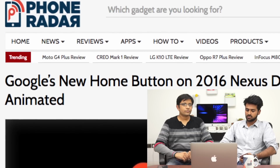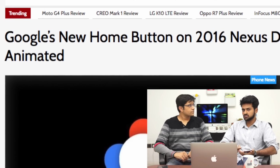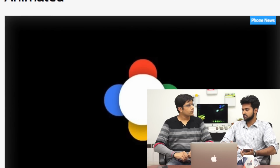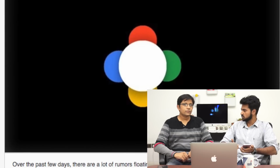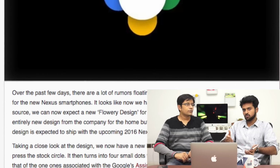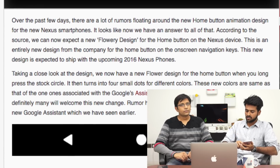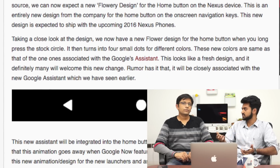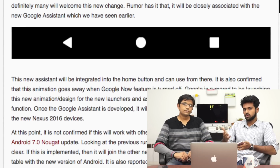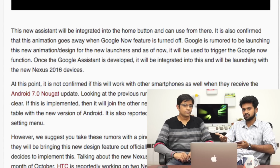What Google is doing is, currently we have a regular circle button for the home button on the screen. This is going to be replaced, not exactly replaced. The home button is going to be there, the circle one is going to be there. But when you hold press the button, right now the Google Now on Tap application pops up. But in the future, according to the reports, a flower-like design is going to come in the center. And essentially, if you keep holding it, it will turn into the four dotted design that we see in the Google Assistant app. So the idea here is basically, I think Google is trying to implement the Google Assistant app with the Google application itself. So instead of Now on Tap, maybe that application will pop up.